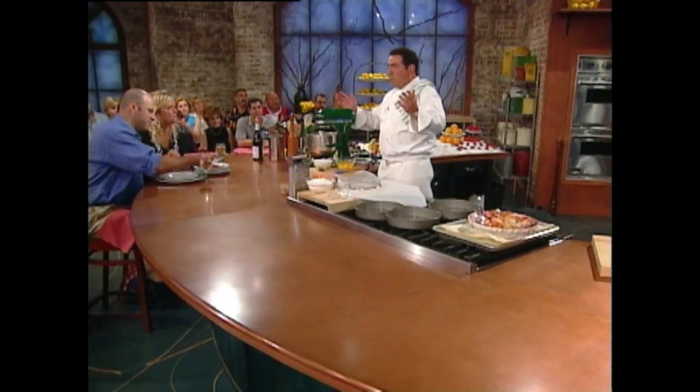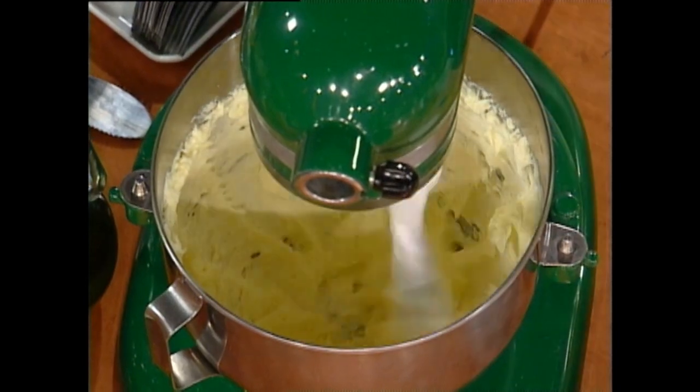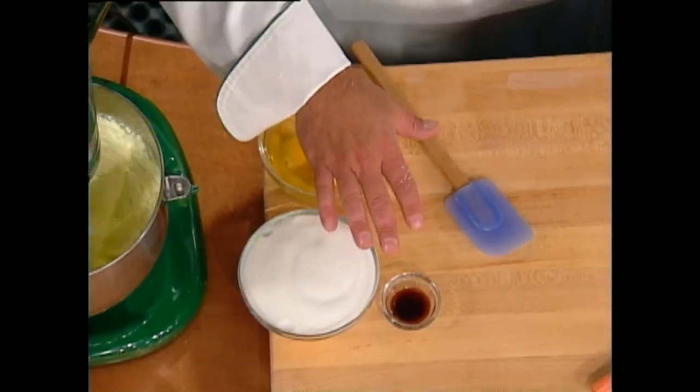It's very simple. I'm going to start creaming some butter with a paddle. Get it soft. I've got eggs and I've got sugar and vanilla. Basically, that's wet ingredients.